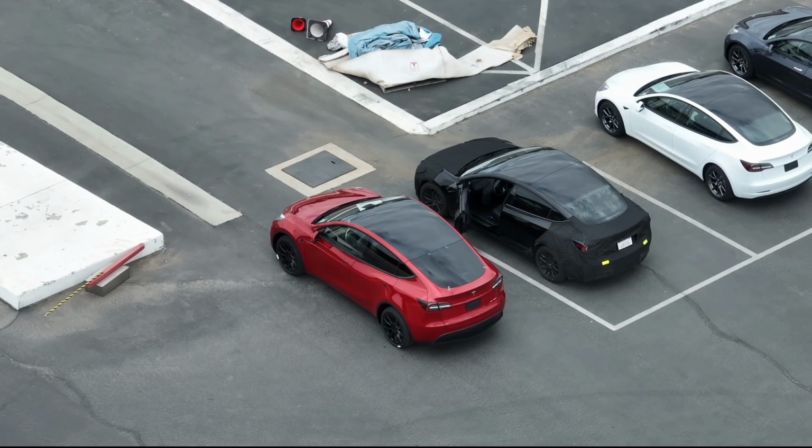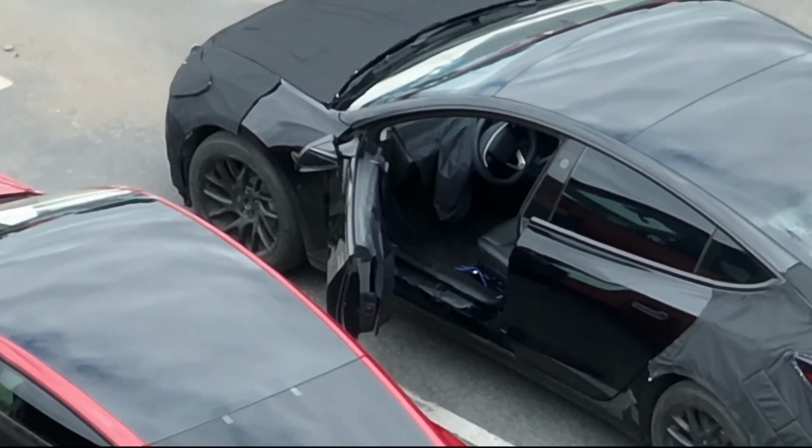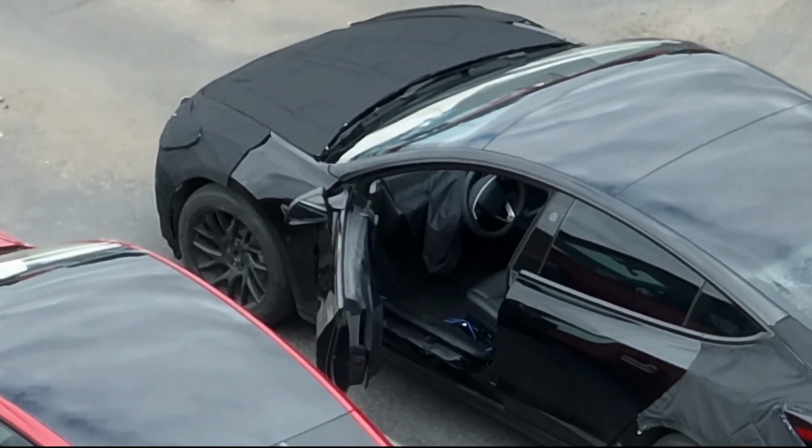First is a glimpse of the new interior. So the dashboard is pretty much covered and the door panels, but you can see there is a new steering wheel. So we might not be getting a yoke steering wheel in this vehicle. Or we could be getting the option for a round steering wheel or a yoke steering wheel, like on the Model S and the X.